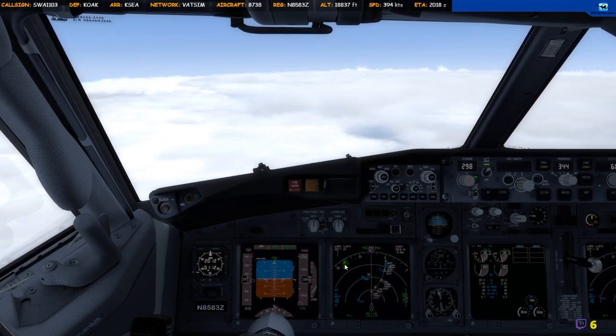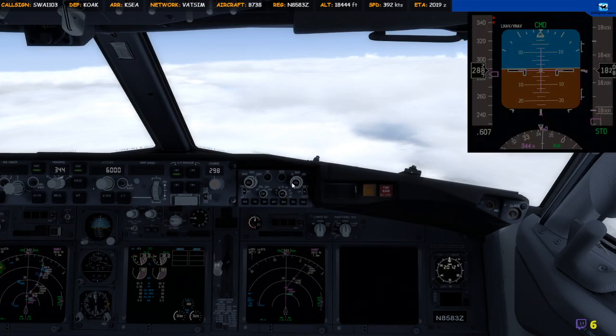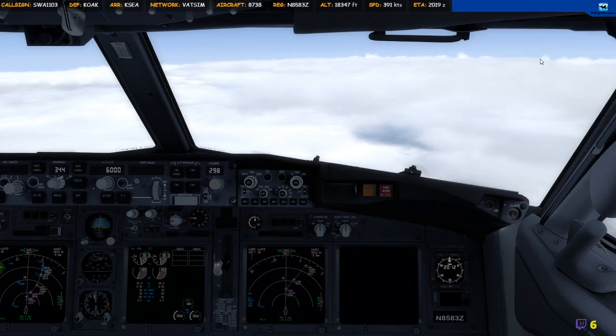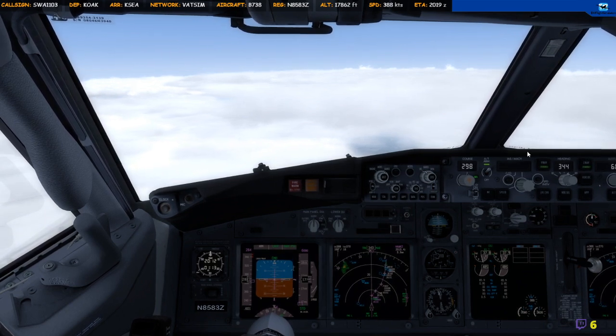A little bit of weather here, painting a little bit of weather on the radar. See, 3001 is the altimeter. I'm going to put it over here into the standby mode. 3001. All right, that's in the standby mode. Once we get past 18,000 feet, we'll hit the standard button. There we are, we'll give approach a call now. It's standard, boom.